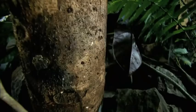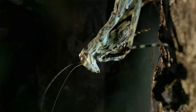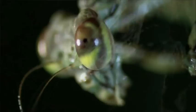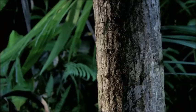Very little escapes the mantid's cold, unblinking gaze. Enormous compound eyes, also colored to aid camouflage, are supremely powerful motion detectors. They move their head from side to side to give them more binocular vision. And if something moves, they're on it very, very rapidly.